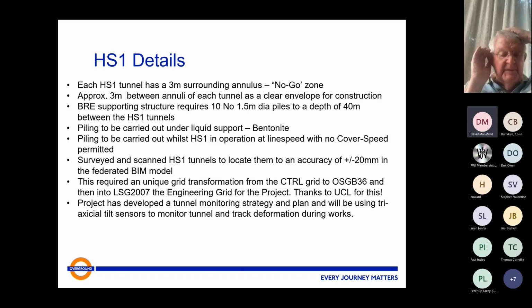So we got University College London to create a transformation from the CTRL grid to OSGB 36, then into London Survey Grid 2007, which was the engineering grid we were using on the project. That was fun as well.